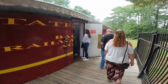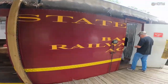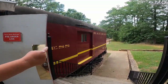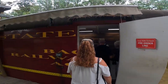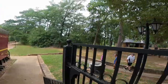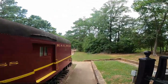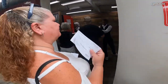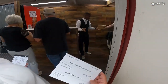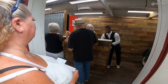We go inside the car here. Small train car. Heard the choo-choo train. It's coming around to hook up over there. It's actually inside a rail car. She did it online, so she actually had these little vouchers that have exactly what we ordered. You just give them to the people and they give it to you. That's it. That's the easy way to do it.